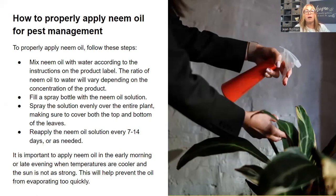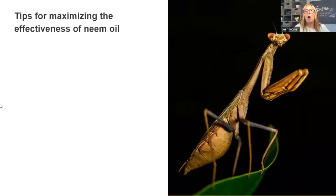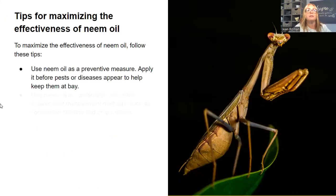And it is very important to apply that neem oil in the early morning or late evening when the temperatures are cooler and the sun is not as strong. This will help prevent the oil from evaporating too quickly. Oh, there's one of our besties, our praying mantis.